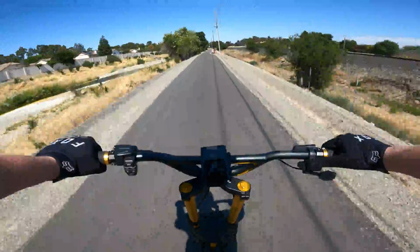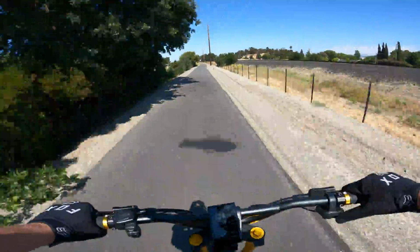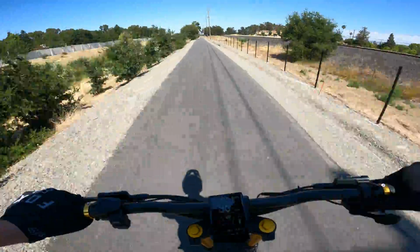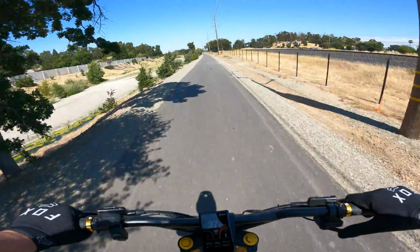It also means that you don't get the pivot point at the bottom of the stem, so you don't have to worry about any sort of flex. It's locked in there, super stable. Any movement you get is because of the suspension, which is exactly what you want to see.